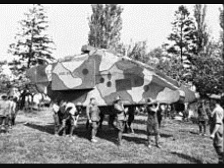A dummy tank, usually inflatable or wooden, is a type of decoy that either is intended to be mistaken by an enemy for a real tank or used for training purposes. Dummy tanks emerged soon after the introduction of real tanks in World War I, but were not widely used until World War II. Dummy tanks saw significantly more use during World War II by both the Allies and the Axis.